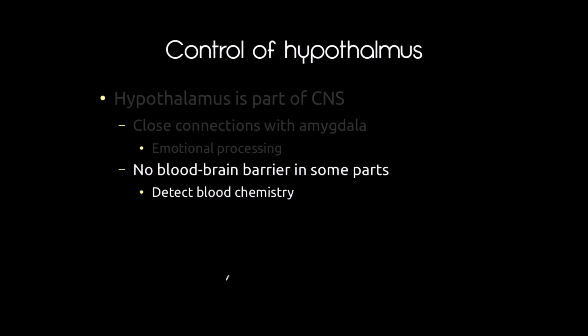Now, this is important because then the hypothalamus can adjust the release of hormone to bring blood chemistry back towards a set point and keep that relatively stable. So that's another way that some amount of control is happening with the hypothalamus.